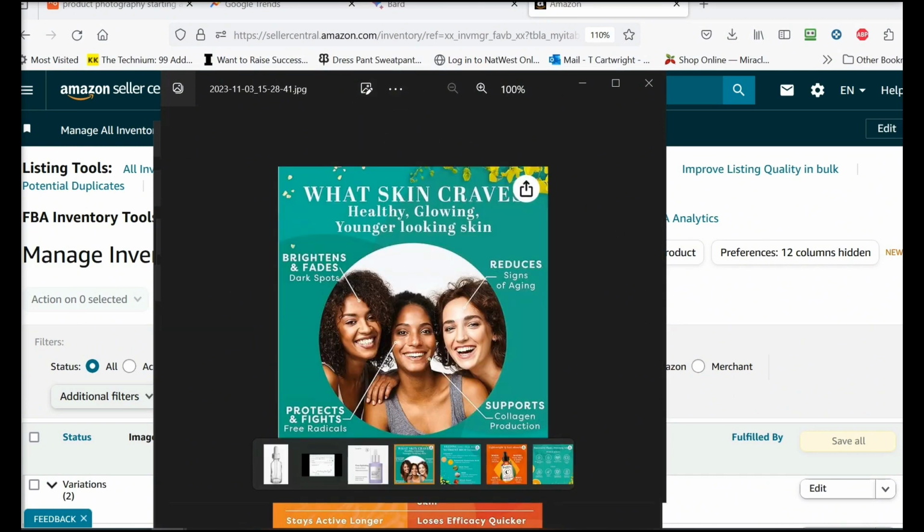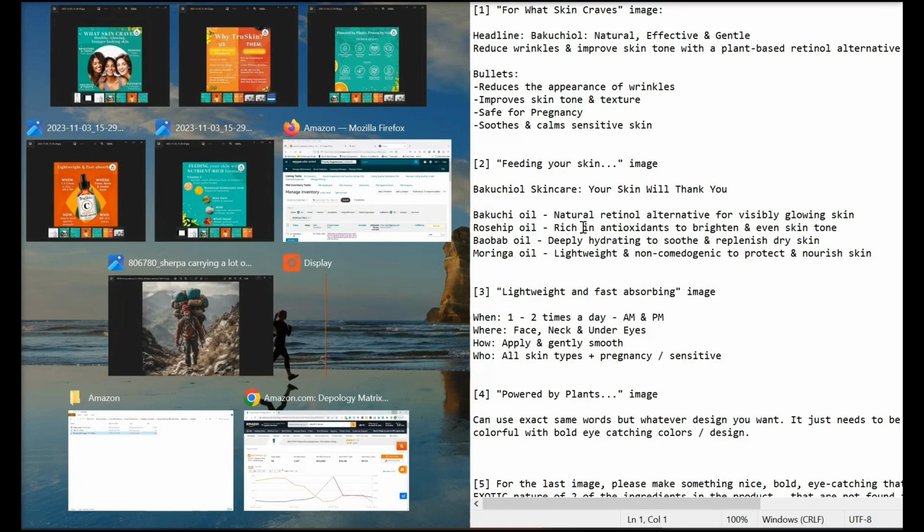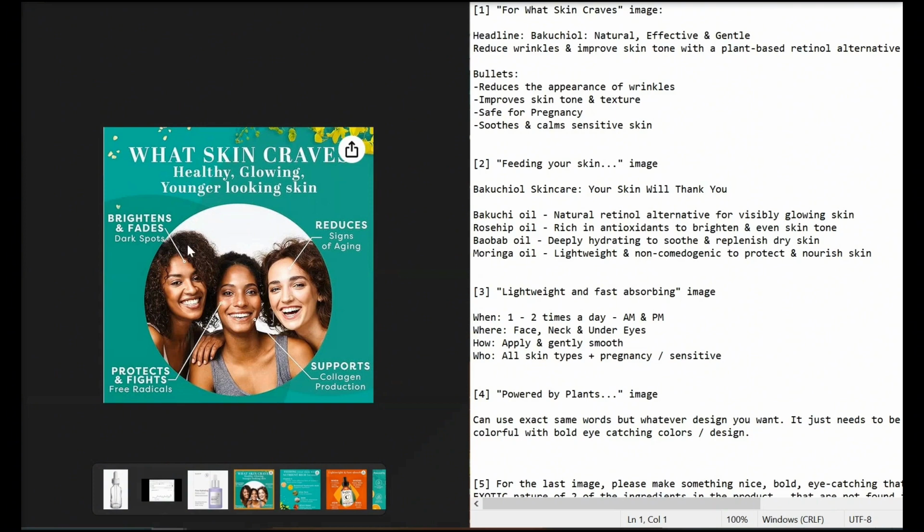So, for example, I took this one. Let's see if this is going to fit in here as well. Let me open this up, move it over just a little bit so you can see it all here. But basically, it's still showing up here. That's fine. So for this one, I said give me 4 bullet points. I just wrote up something for the designer here saying reduces appearance of wrinkles, improves skin tone and texture, safe for pregnancy, soothes and calms sensitive skin. That's because this image here has those 4 bullet points on it. And I also said headline, Bakuchiol, natural, effective, and gentle. So I wanted to replace that.